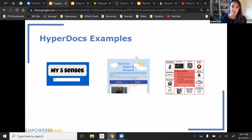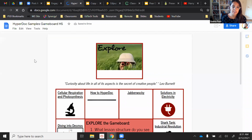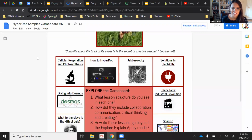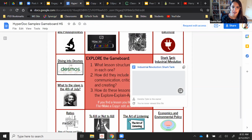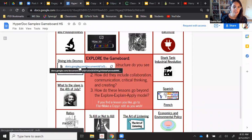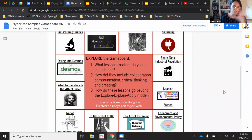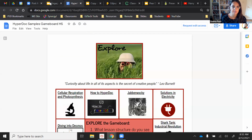An example of maybe a little bit more of a secondary focused HyperDoc. This one is a game board or choice board, all about, this is science-based HyperDoc, and students have the option to go to many different activities, links onto the side, and they're going to self-navigate and self-direct their way through this activity.